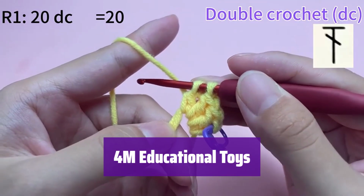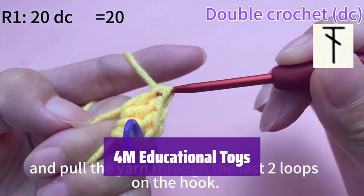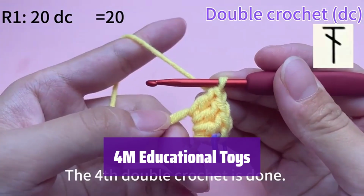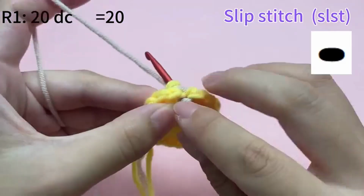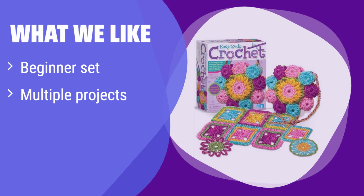This kit is brought to you by 4M, a brand known for educational and creative toys. 4M offers a wide range of kits covering various subjects, from science to robotics. It's a great way to challenge your child's imagination. What we like. This kit is a perfect beginner set, offering all the essential materials to get started. It includes enough yarn to create multiple projects like coasters, handbags, or placemats. If you are looking for a kit that provides everything you need to create multiple items, this is the one.